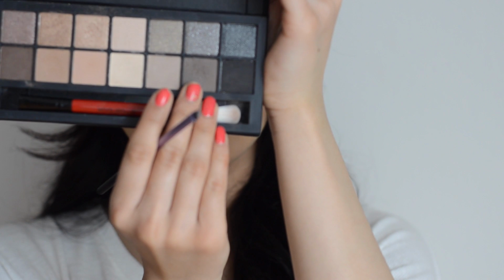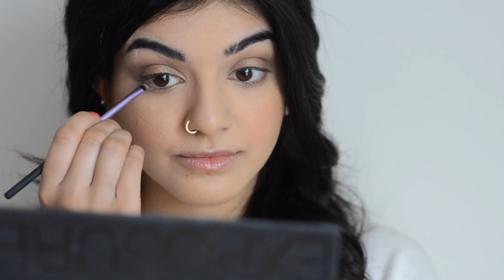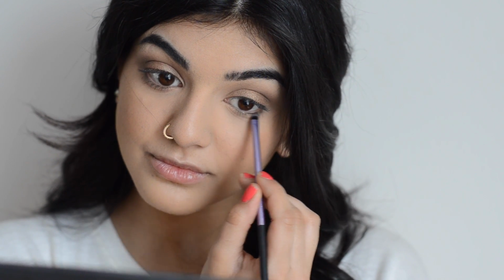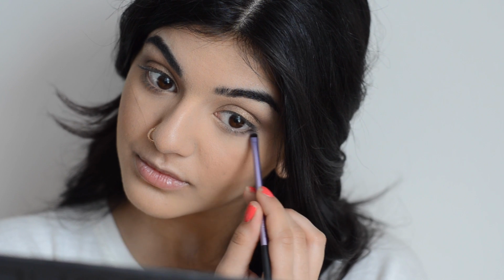Taking this precision eyeliner brush from Real Techniques, I'm just going to dip it into that muted gray and start applying it to the bottom lash line just to add some more definition. I always say definition, but it really does make a big difference when you put on some darker shadows underneath. It really sculpts the eyes.